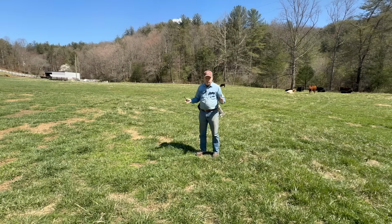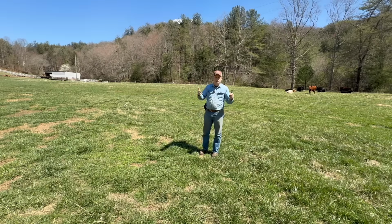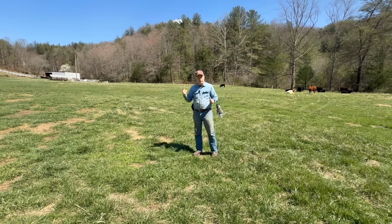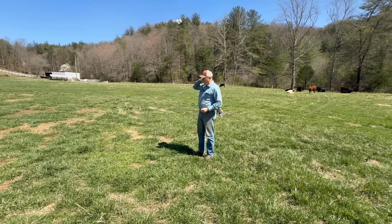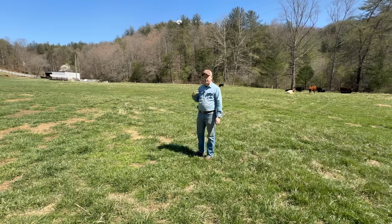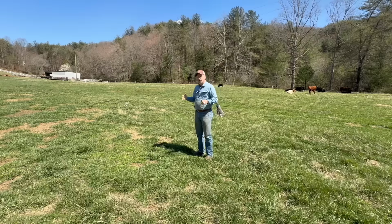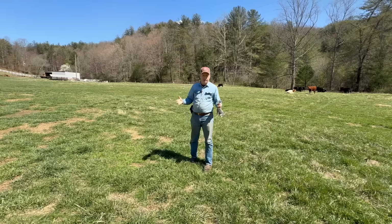It's brown, it's fallen over, but if you go up there and push it back, you can see the green that's coming up underneath it. So that'll be fine to put them on that too. Once they get done with that, we're looking at 1, 2, then maybe 3, 4, 5 days. So we're about 5, 7 days down the road. 7 days this time of year does make a big difference.